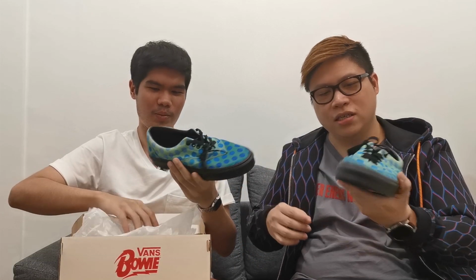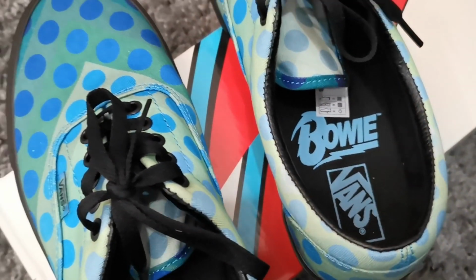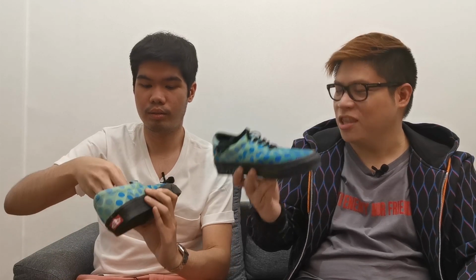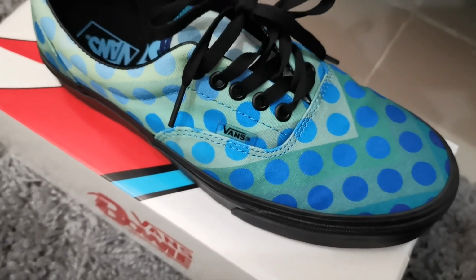So here you go. Again, it's all canvas upper, vulcanized rubber for the midsole, and it's blue and green and polka dot, which pretty much is the album cover of Space Oddity, right? And then it says Space Oddity. So it's very obvious. And then the Vans tag is clear. Yep, it's plastic. So that's actually a nice touch with the Vans tag. This looks much better in person. Really? Okay. I'm happy that you think that way.